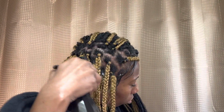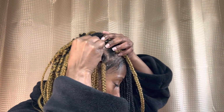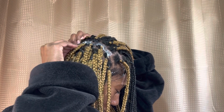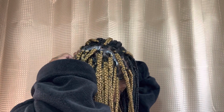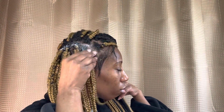So yeah, I use it because it's very moisturizing. It has a lot of good oils and a lot of good products in it. Like I said, my goal is to keep moisture in my hair so my hair will not be dry and will not be breaking, and I can continue to grow my hair.